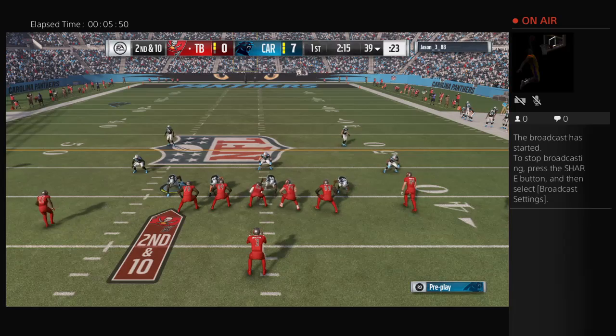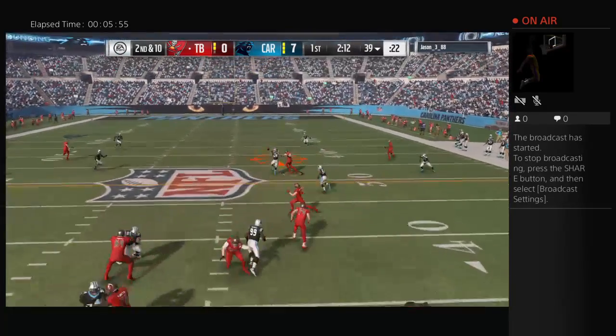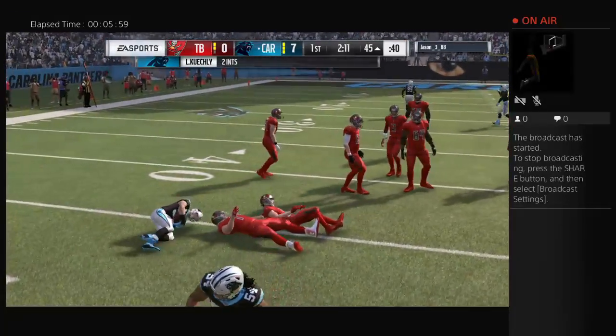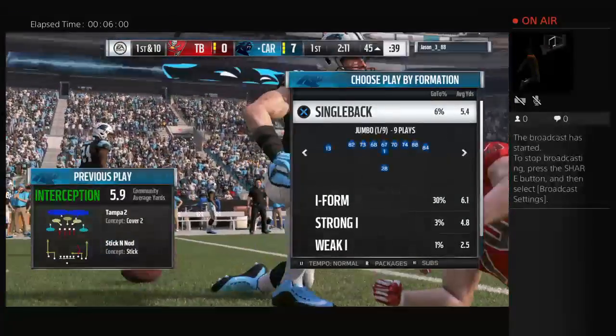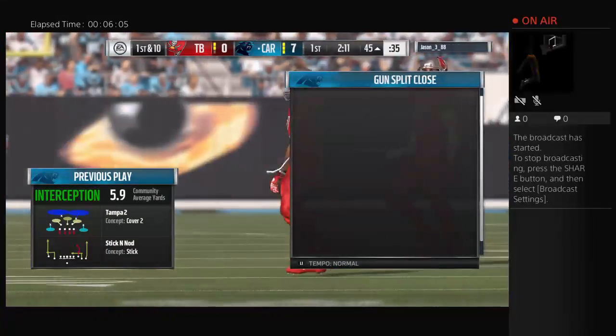They come out 5 wide, 3 of them to the right side. Jameis to throw it. And he fires one that's intercepted. It's the Pro Bowler Luke Kuechly that picks it. And they'll set up shop in enemy territory at the 45-yard line.